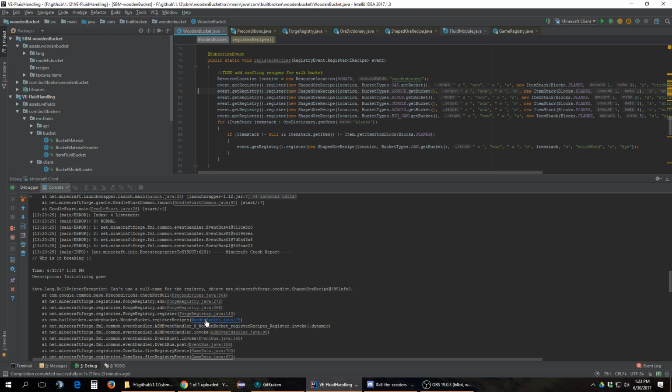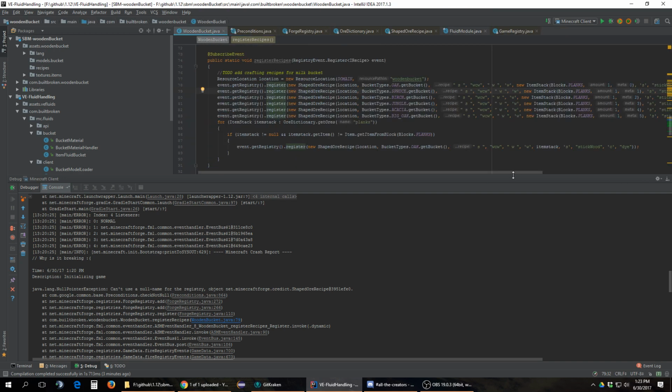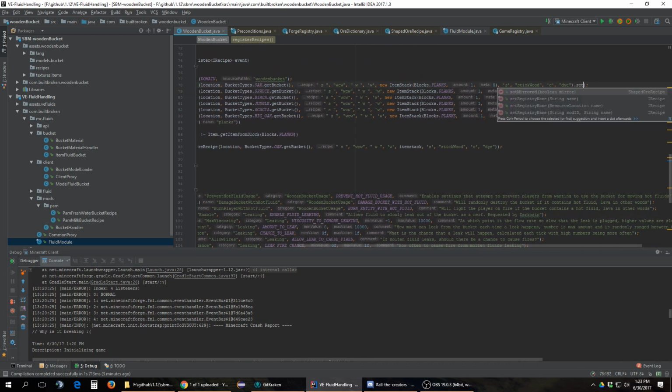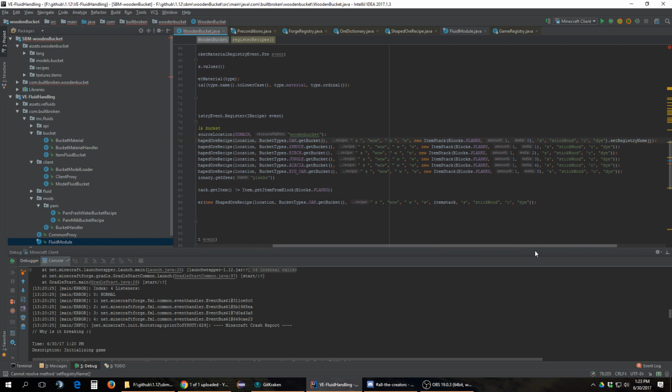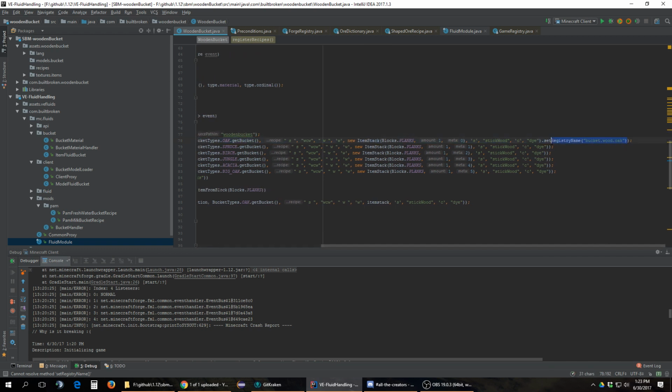Okay. Do I have to set the registry name on the recipe? This is what I feel like I'm actually going to have to do. Set. Oh my, sweet Jesus. That's a thing. I guess I just call it whatever. Bucket.wood.oak. That's an unexpected thing.